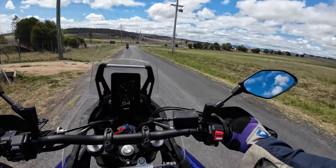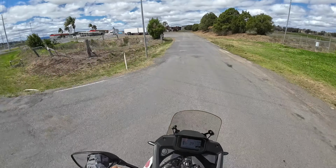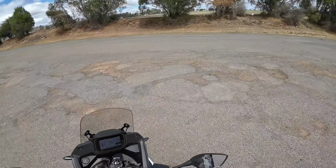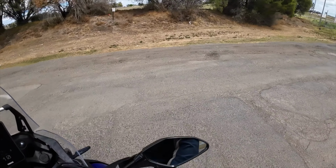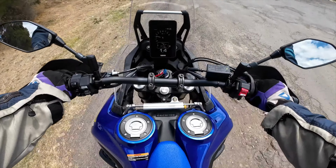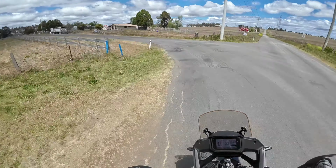Let's go down that old road. The seated position between the two bikes couldn't be more different. You sit more on top of the Tenere and more into the Transalp. Get a shot of you coming past on the Transalp. Woohoo! Yeah, you can ride this pretty slow too. It's pretty well balanced. The Tenere feels just like a big dirt bike.